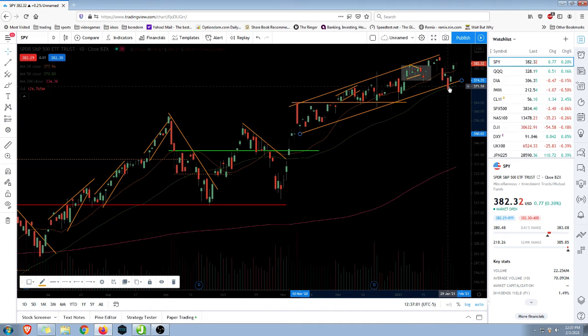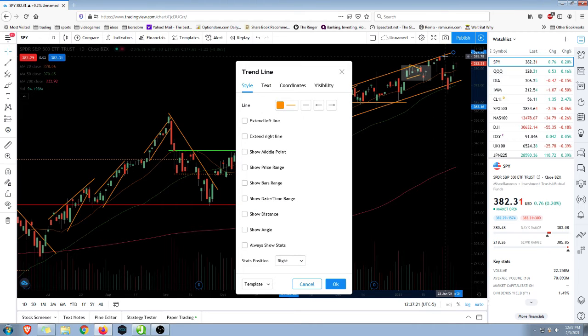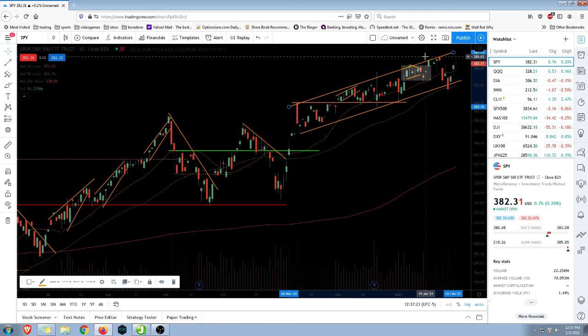Now, it doesn't always happen, and sooner or later, these levels do break, especially the more and more they get tested. And so what we have now is a successful retest of the 50. We had a successful test of this ascending trend line to a certain extent. And now we're making our way back up towards the top of the channel, or towards new all-time highs, which, again, if we wanted to draw a horizontal line, would be somewhere around 385 or so.